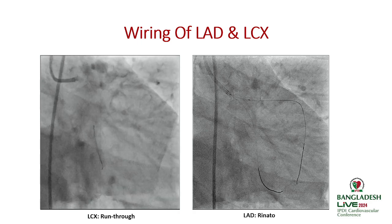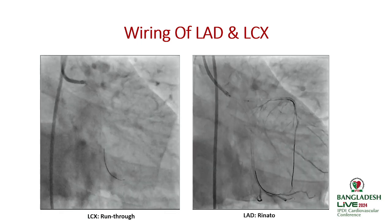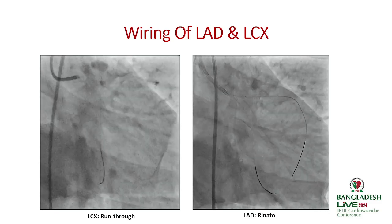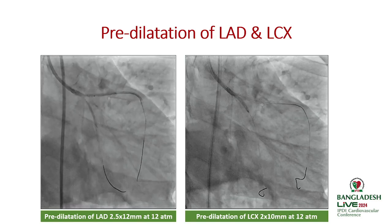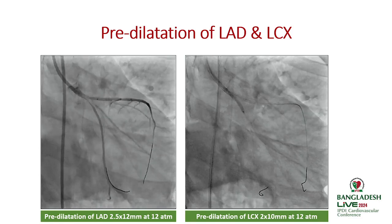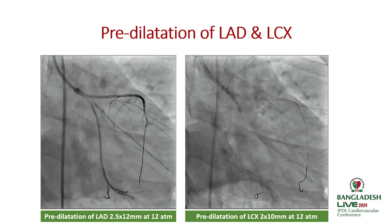So here is the procedure. After engagement of the left main by a 7-French catheter, wire was negotiated into both LCX and LAD. After wiring, pre-dilation of the LAD was done with a 2.5 by 12 millimeter balloon at 12 atmospheric pressure, and the LCX was pre-dilated with a 2 by 10 millimeter balloon at 12 atmospheric pressure.